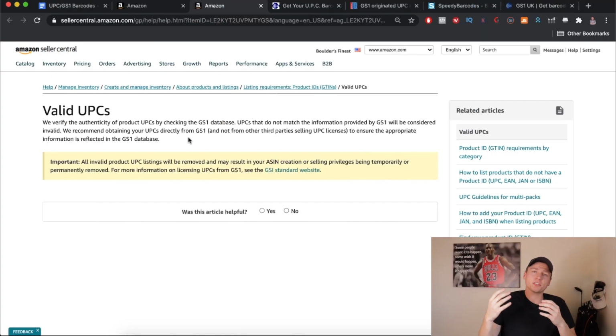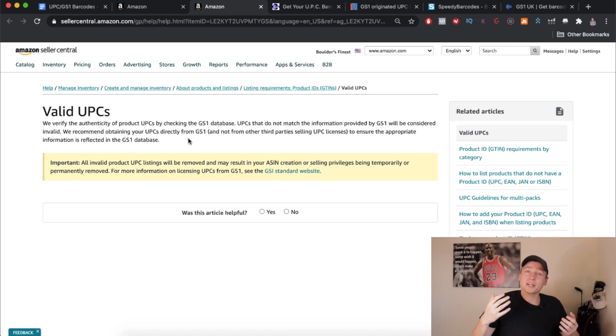Next, I want to talk about the difference between a GS1 UPC versus other recycled UPCs, that way you're not getting in trouble with Amazon. They just started changing some stuff out, double checking your UPCs, and people are running into issues where they can't get their product on Amazon. They can't list their brand because their UPC is no good for a new brand and for their product. So this is where we're going to get into where to buy your barcodes from, which ones to use based on your situation. That way you know exactly how to move forward in your business.